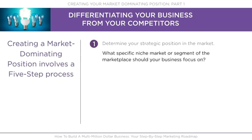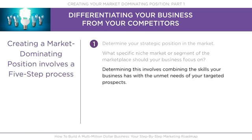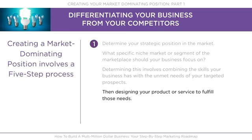What specific niche market or segment of the marketplace should your business focus on? Determining this involves combining the skills your business has with the unmet needs of your targeted prospects, and then designing your product or service to fulfill those needs. Domino's strategic position was fast hot pizza for hungry college kids. For Starbucks, delicious handcrafted beverages that makes life better.